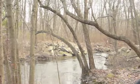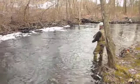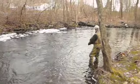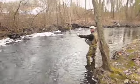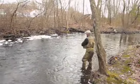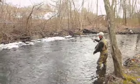Phil's now showing you what used to be the bridge crossing the section. When you're in this section of the river, what you want to do is just roll cast into the tail end of that river and allow the fly to drift down through this hole on the opposite side of the river.